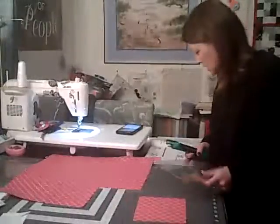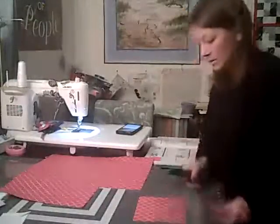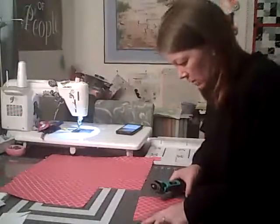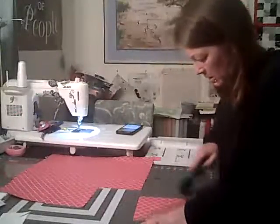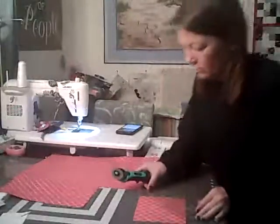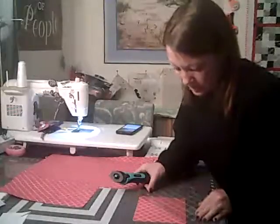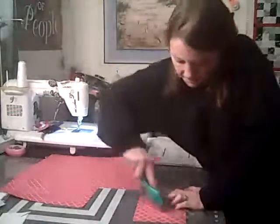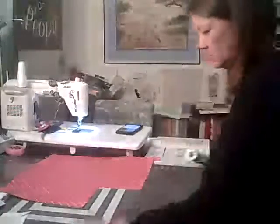And then that gets cut on the diagonal twice. Ooh, that's barely going to make this diagonal, but we're going to do it. Line it up right there. It's getting cut on the diagonal twice. One, move the ruler, line it up, and twice. So there's those two.